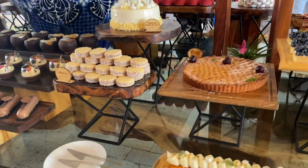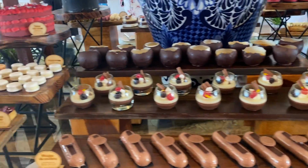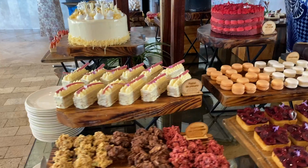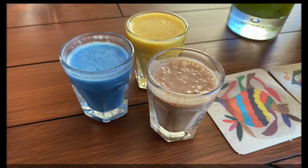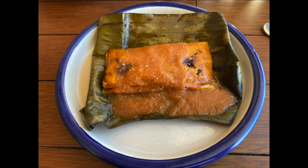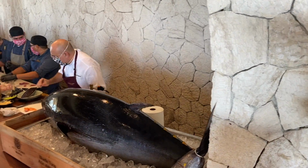You do want to get reservations because it fills up. But look at the quality of the food. They have about 6 different chefs who all have different stations and are all making their own specialties. Somebody here is strictly vegan. Somebody here is making the Mexican specialties. Somebody else is having all of the sushi and the fresh fish.